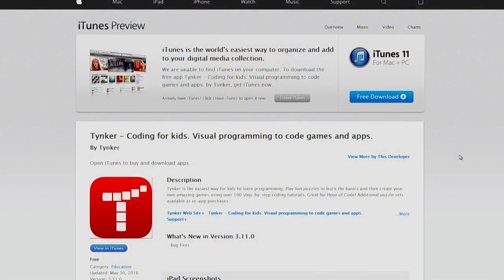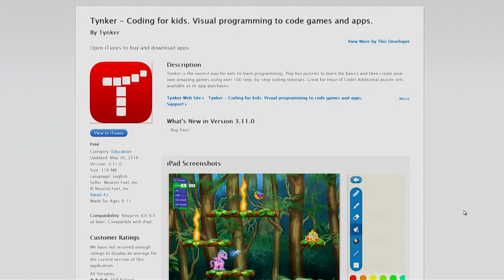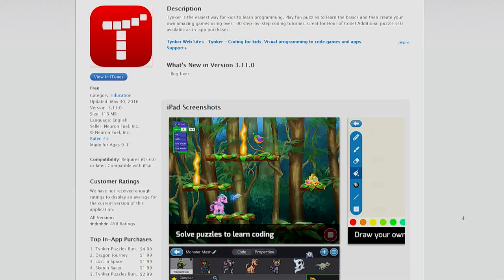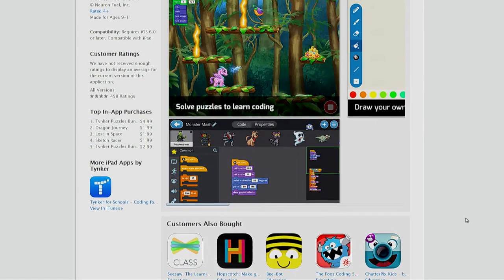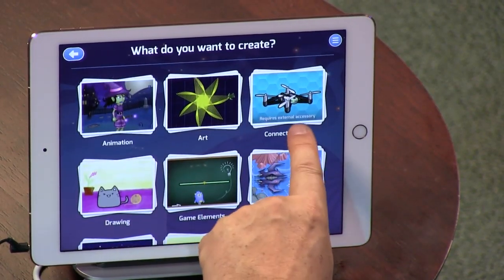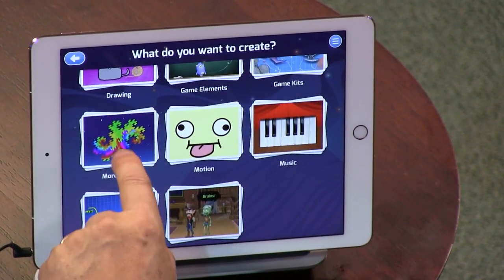To me, this is taking advantage, by the way, it's free, although they have in-app purchases. It's taking advantage of what the iPad is good at, which is making it fun and self-guided, self-directed learning. So the kid's going to have the incentive to explore, to play. It gets fairly complicated as you go along. You saw the simplest, most basic stuff, but as you get more advanced, Tynker has some significantly more advanced stuff. So here's the hour of code, beginner projects. You can use connected toys if you have an appropriate accessory, game kits, music, motions.